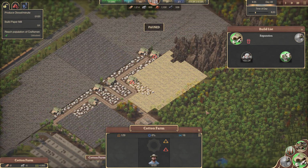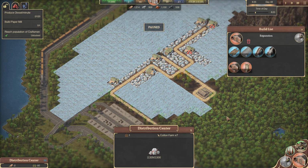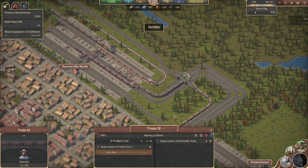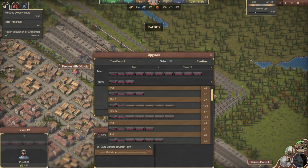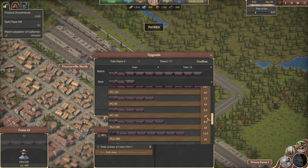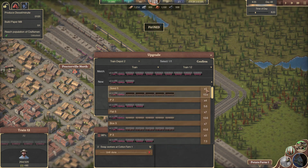Okay. So we've added 2 cotton fields. So that's 7. They each take 6. That's 420 we need. So that train right here needs to be upgraded to a 420. Well, there's no such thing, so a 440 would be a 10, wouldn't it? We need a P440. That's a lot of people. We don't have it, but we can make it.